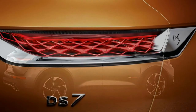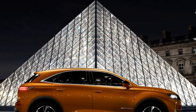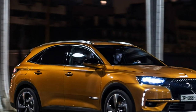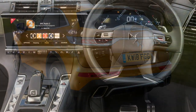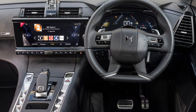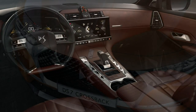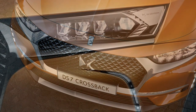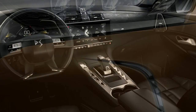The DS7 Crossback scored a maximum rating of 5 stars when crash tested by Euro NCAP in 2019. There is a raft of safety kit available, including lane keep assist and automatic emergency braking. Most models feature active LED headlamps, which prevent drivers from dazzling oncoming traffic by switching between main and dipped beam automatically. Blind spot assistance, which helps you keep the car in the lane on multi-lane roads, and driver attention assist, which gauges whether the driver is remaining alert, are available too.